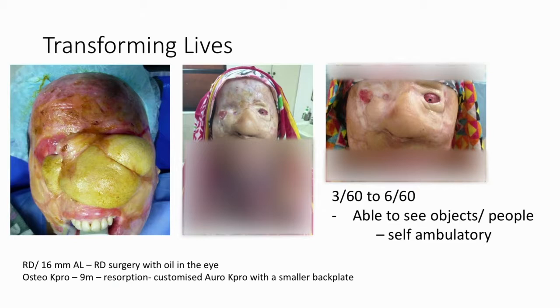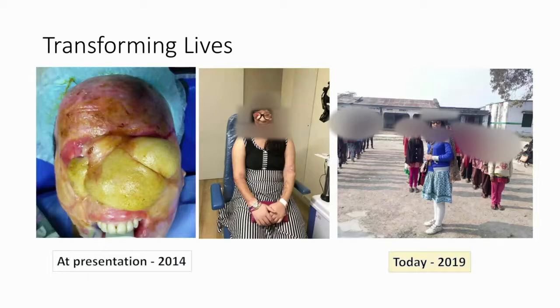This was a patient who presented to us with a retinal detachment in one eye. The skin grafting was done elsewhere, and it was an entire team that had to work on her to bring her to a vision of 20/200. And in 2019, 5 years after she presented to us, she now works as an arts teacher in a local school.